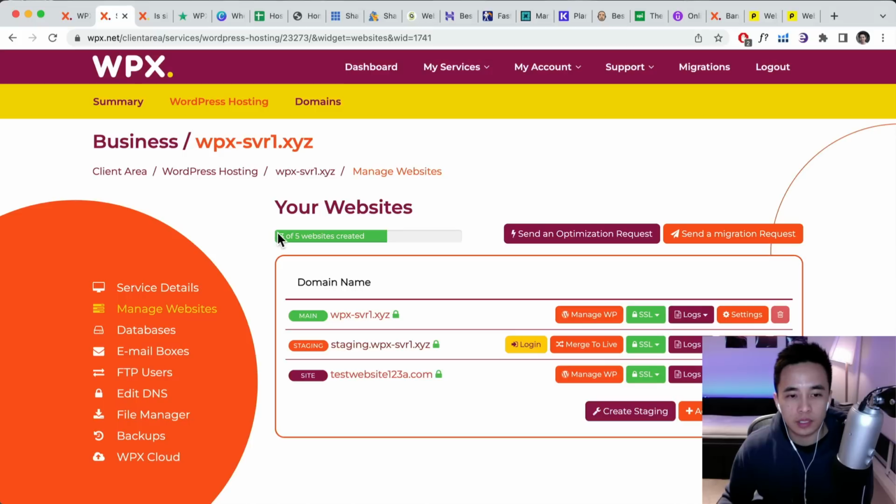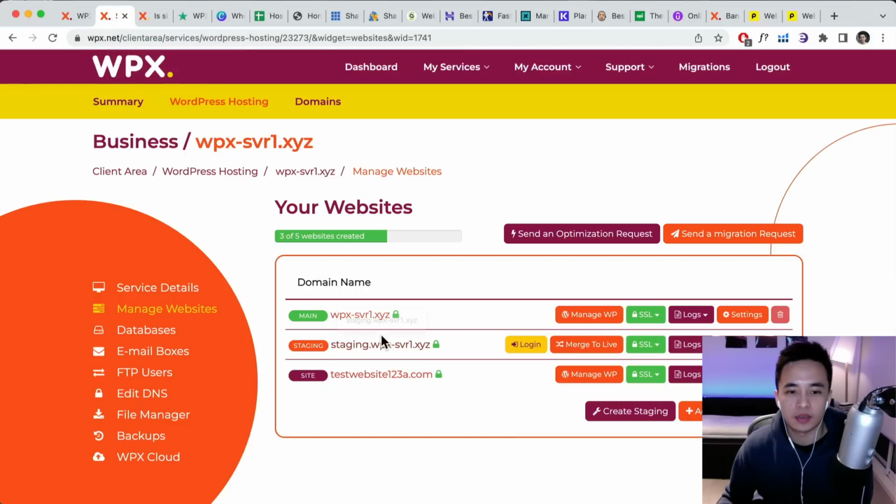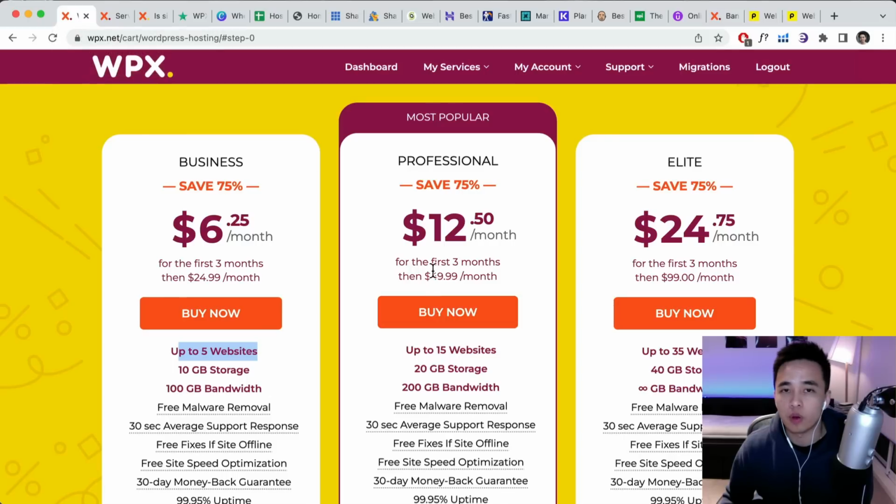So one thing that you do have to consider or note is that it does take up one of your website's quota. So as you can see over here, right, it says up to 5 websites, but a staging area is going to take up one of those spots, right? So if you have 2 websites, each with the staging area, that's going to use 4 out of 5 websites, right? So as I said, it's a good and bad thing. Good thing is that it's probably going to maintain the performance for your websites, because it's not like other shared hosting companies where you can have unlimited websites, and that's going to have a lot of performance issues. Because they limit it, then it's going to be much better in terms of consistency with your speed and things like that.